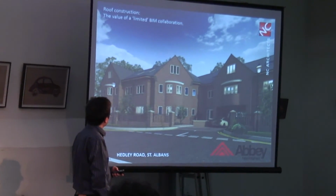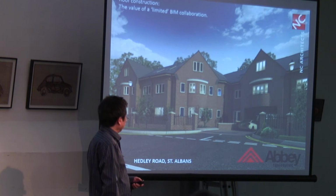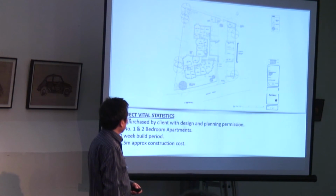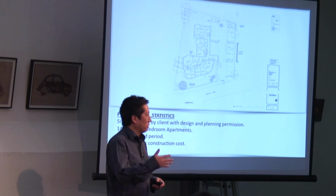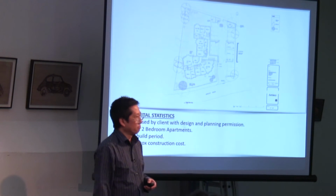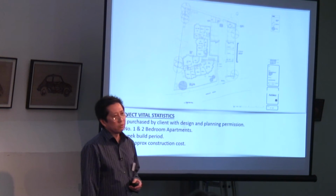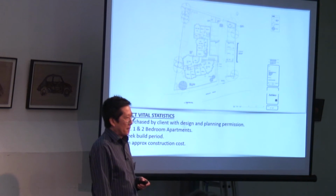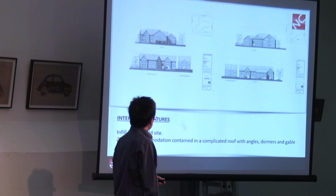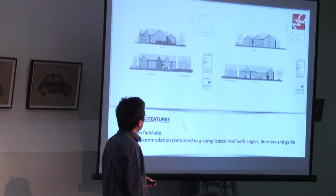Okay, this is a project that was handed to us by one of our housing clients. It's a situation that happens quite often: you get a site with planning permission, design, etc., and they just want to get on and build it. It was handed to us mainly because the shape and the roof of the building might cause a bit of a problem. So we always seem to get problem projects from our clients. As you see, these are the planning drawings, and the top floor is all in the roof.